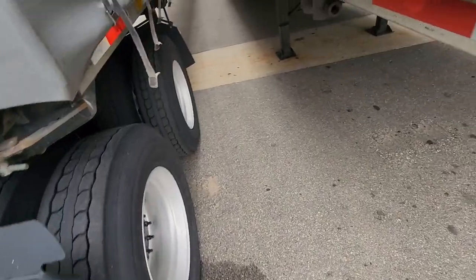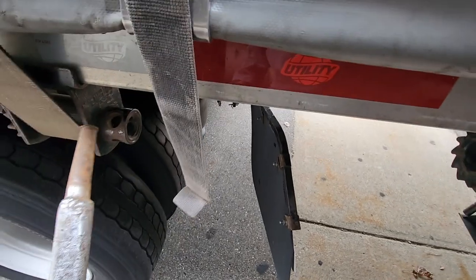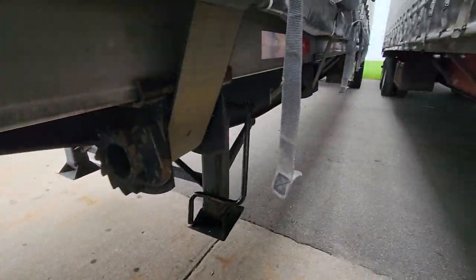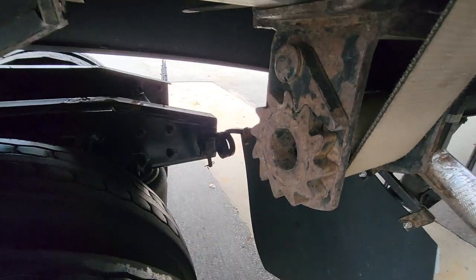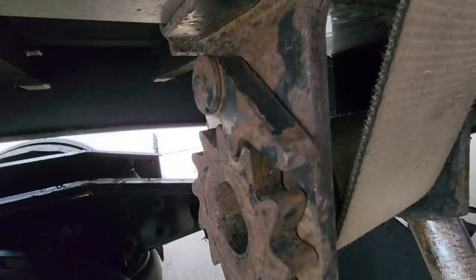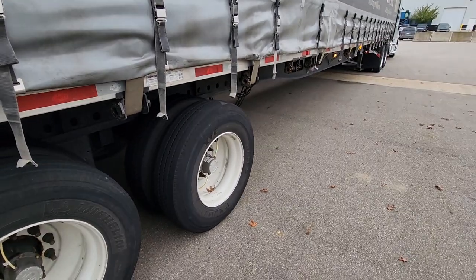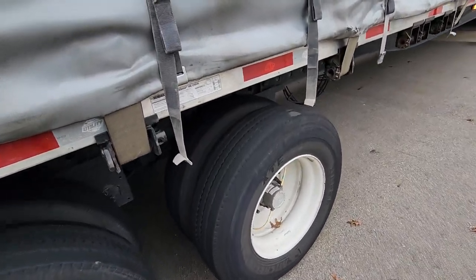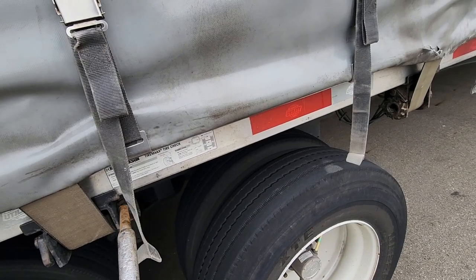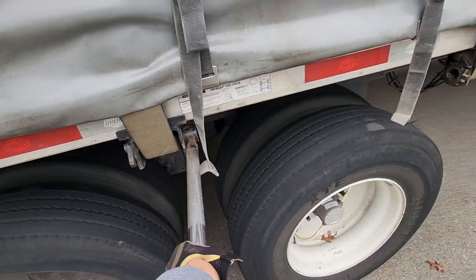All right, I already checked the tires on the truck. Now we have to check that each one of these straps is tight, so re-tighten them a little bit. A couple of clicks, you see right here, when you go down. Okay, see how it locks. Now we have to check all these straps on the other side as well, and tighten them up one or two clicks. I already did it, so I can't do it anymore.